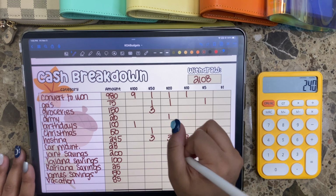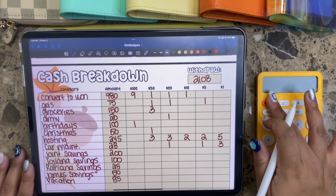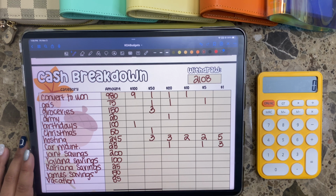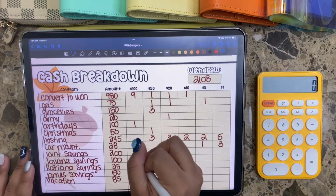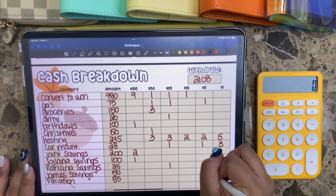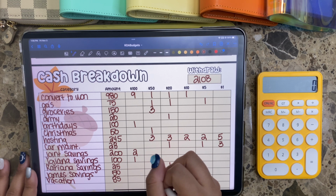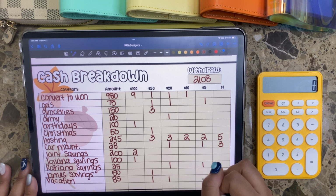Car maintenance is going to get a 20, a 5, 3 1s. Joint savings will get 2 100s. Georgiana's savings will get 1. My savings will get a 20 and a 5. James will get a 50, and then vacation will get a 50, a 20, and a 5.